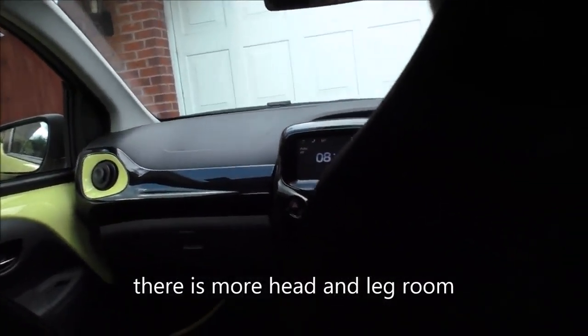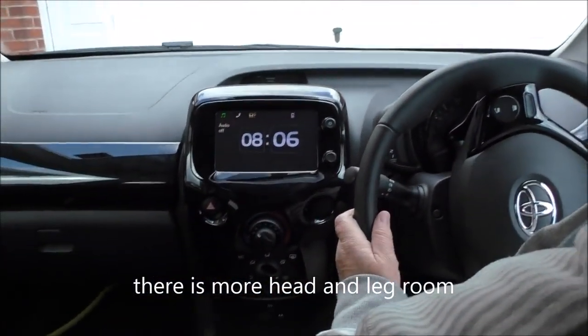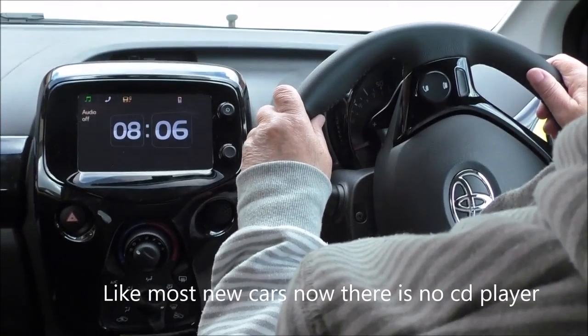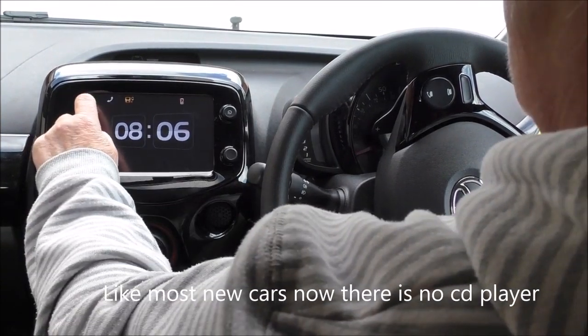Right, it's internally that the most benefits are, particularly in this centre console here. As standard, you've got a beautiful clock display there. It's nice, I like that. And you can select music, like so.